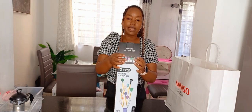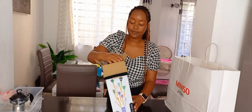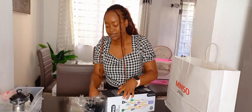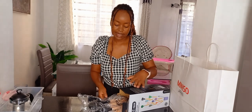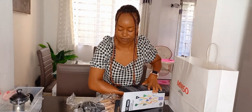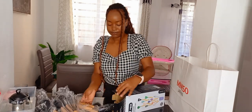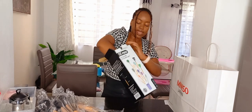Also guys, I think everyone is into black because I really had to source for the black one. They are out of the market. So yeah, so got this. And also something else, guys. The black set is a bit expensive. The rest of the colors are a bit cheaper. So let's remove everything.